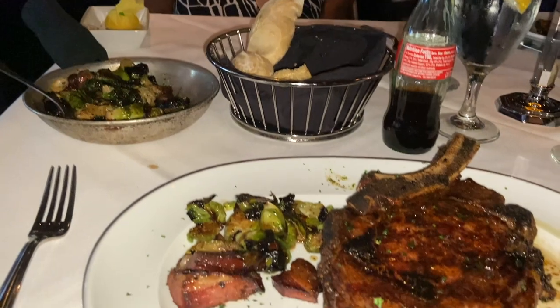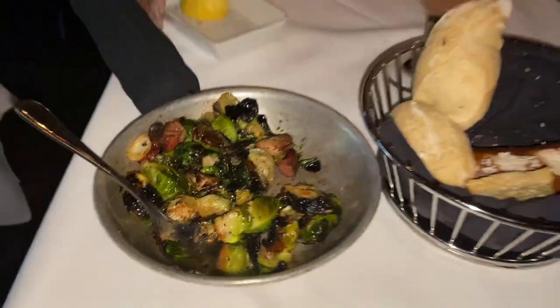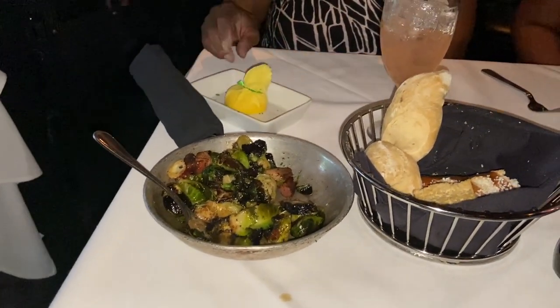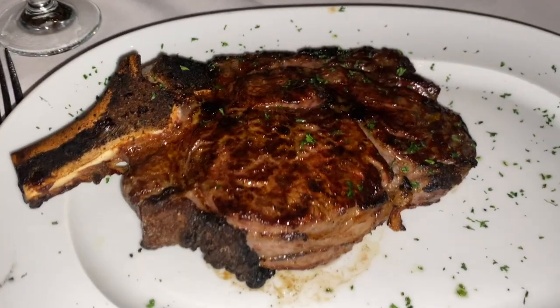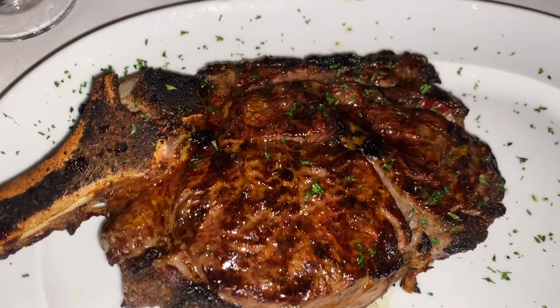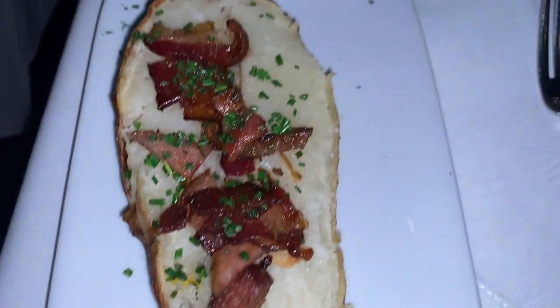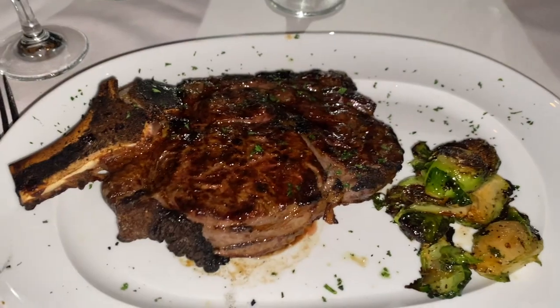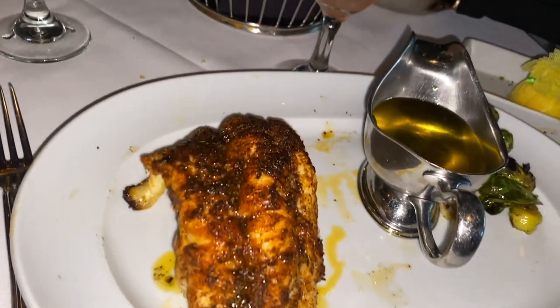For the table, we ordered the Brussels sprouts, which were just okay. We also shared a baked potato, which wasn't impressive at all. We also had a lobster tail at the table that was charred nicely.